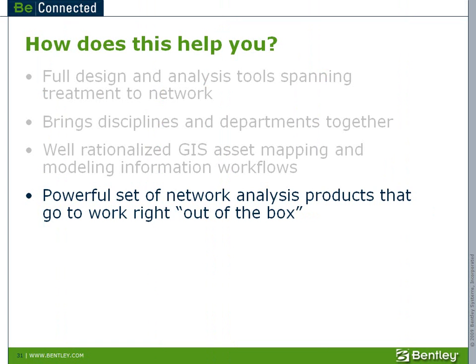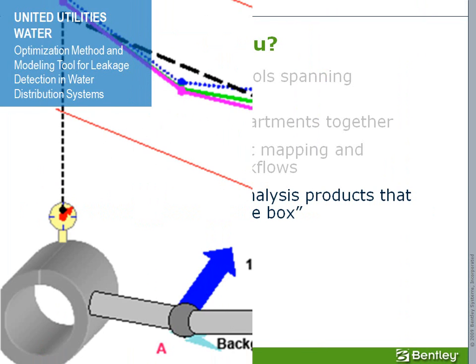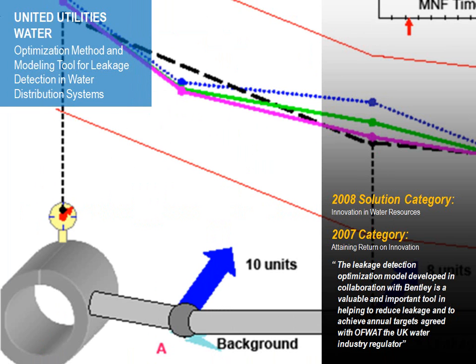Powerful set of network analysis products that go to work right out of the box. SewerGEMS for wastewater collection and WaterGEMS for water distribution modeling both deliver in a single installation applications that will work across 4 modeling platforms: MicroStation, ArcGIS, AutoCAD, and standalone Windows. Again, it needs to be clear: one application, one price, 4 platforms.